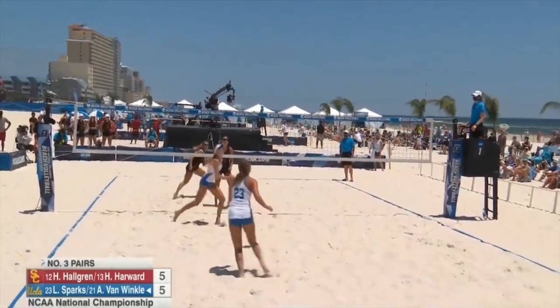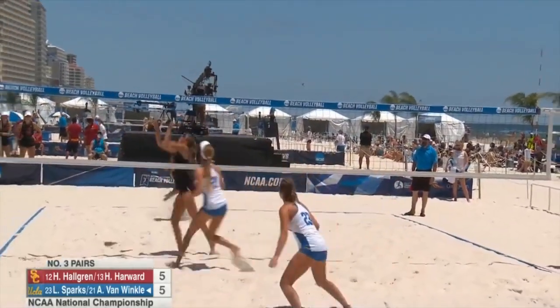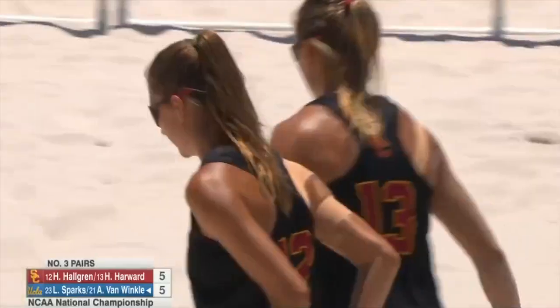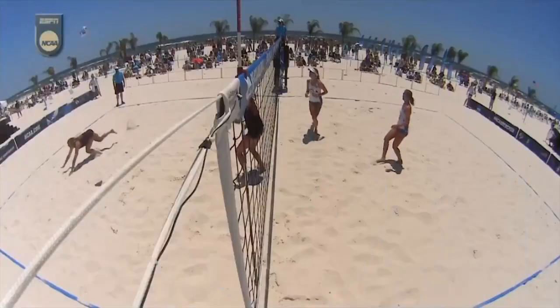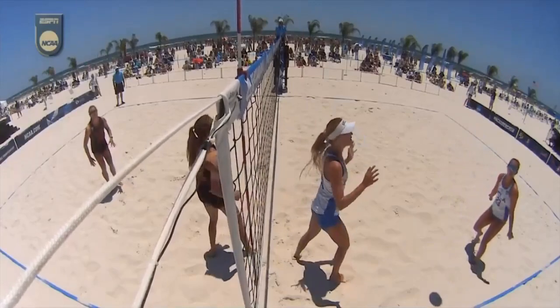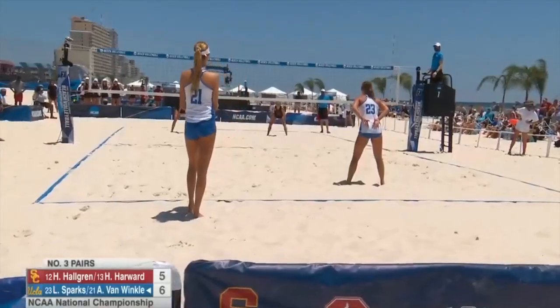Harwood, Sparks there to clean it up. Oh, and they're getting USC in the net. You can hear Abby Van Winkle saying, "It wasn't me." Abby Van Winkle was turning to block that ball. This ball blocked tight, and then Haley Hallgren trying to poke it over before it hit Abby Van Winkle's block. So net violation gives the point to UCLA.